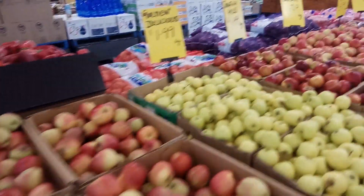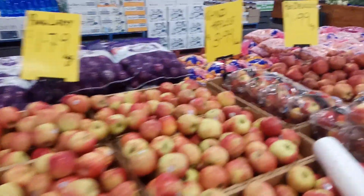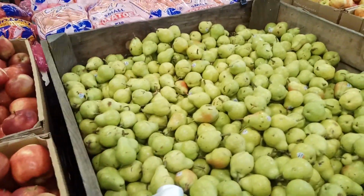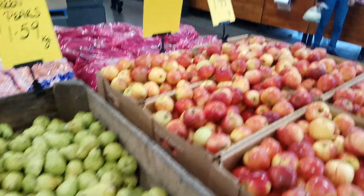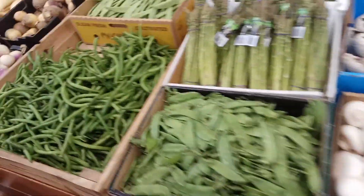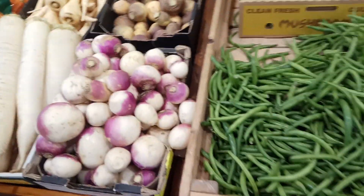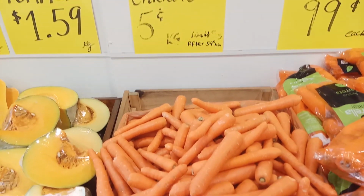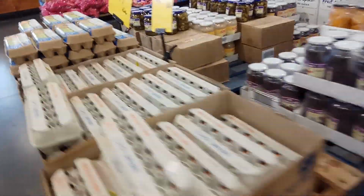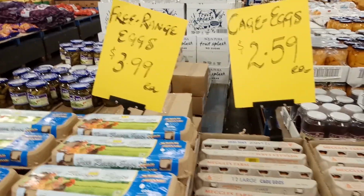apples, all sorts of apples, Pink Lady, Kanzi, Red Delicious, which I hate, pears, which I hate even more, back at corn. What did I want to show you here? Oh, the broad beans, because those are interesting. Loose carrots, 5 cents a kilo, so they'll have specials sometimes if they have a lot of stock. And then they do have eggs. You can see the cage eggs, and we always get the free-range eggs.